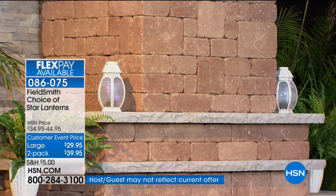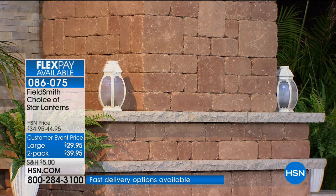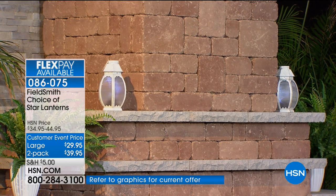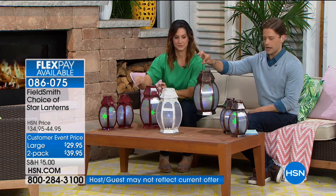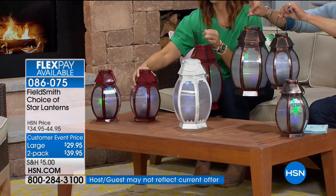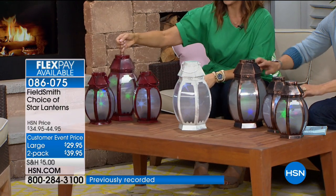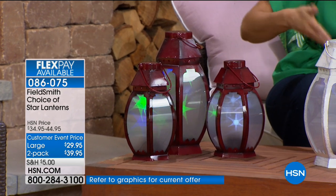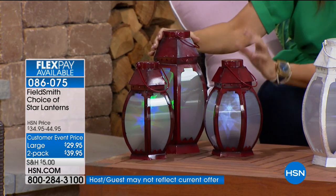Just to walk through some features, you can do either multicolored stars or classic white stars. Both designs are in every model. You choose what color you want. Right now you're seeing white. We also have it available in red, and we have it available in bronze. And then you choose whether you want one large for $29.95 or two of the standard size for $39.95. Or my favorite, order both sets and you group them together and it's stunning. The three pack. Another great place to put these are on your stairs going up, that first landing, each one. It's beautiful.